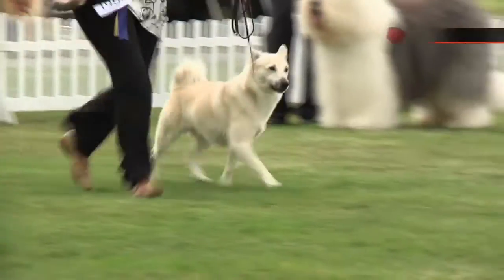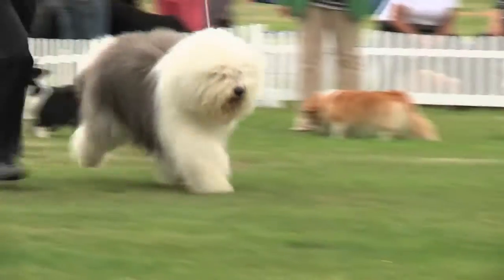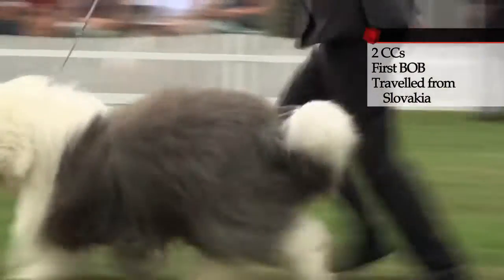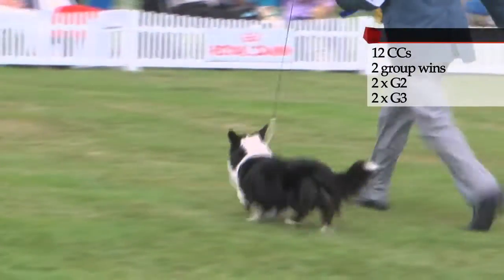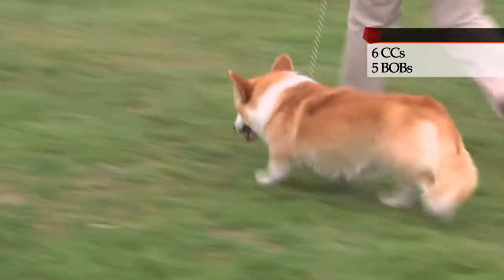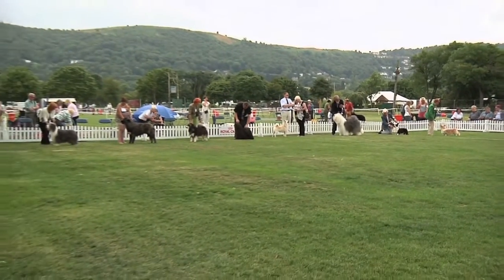Now it's the turn of the Norwegian Buhund, number 1955. The Old English Sheepdog, number 1991. The Cardigan Welsh Corgi, number 2327. And finally, it's the turn of the Pembroke Welsh Corgi, number 2424. The boards have been called for, gentlemen.